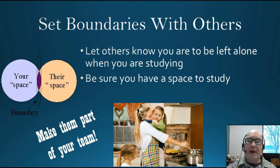This often means putting others in charge of dealing with routine household tasks while you are studying, or trading help, like agreeing to watch your neighbor's kids tomorrow if he can watch your kids today. In fact, it is often helpful to recruit the people in your life to be part of your team, so to speak, by telling them about what you are studying and what goals you are trying to reach through your education. You might even want to tell them to remind you to get your schoolwork done. That is, make them feel like they are a part of helping you achieve success.